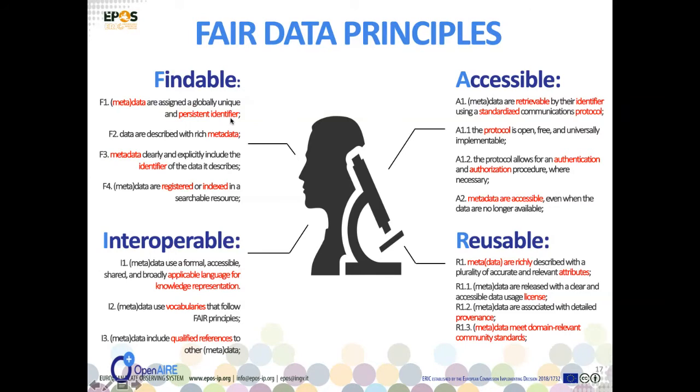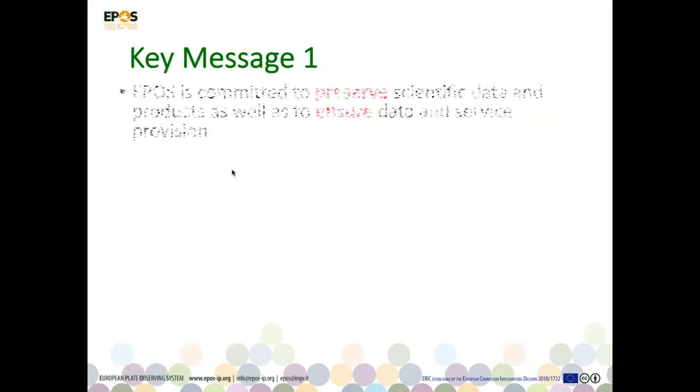underline that in any case, they are demanding because, for instance, to make the data findable means that the metadata are assigned and you have a persistent identifier or a DOI assigned to the data. And this is not common. This requires money, resources, and experience, and time.